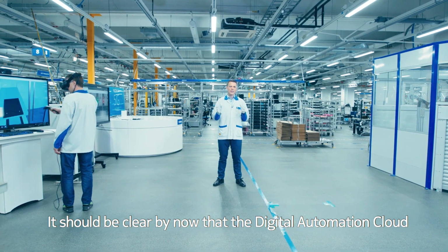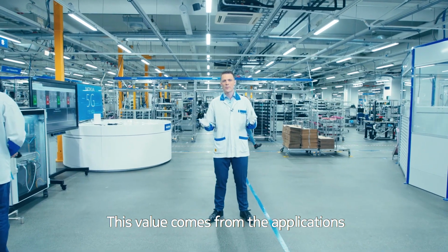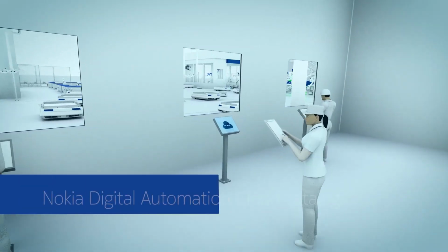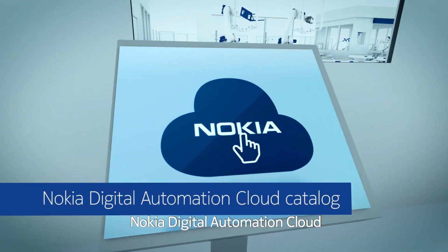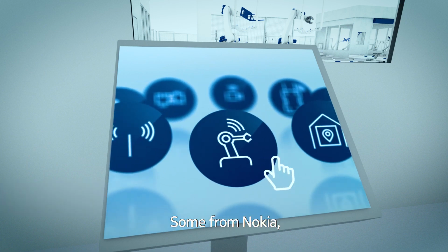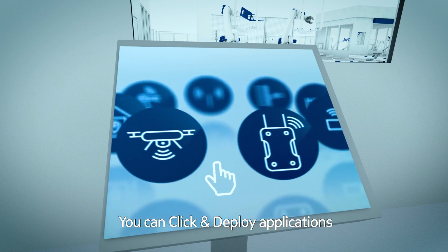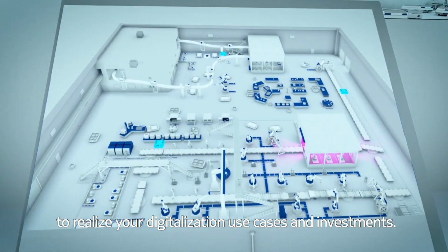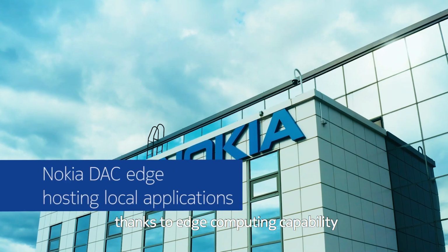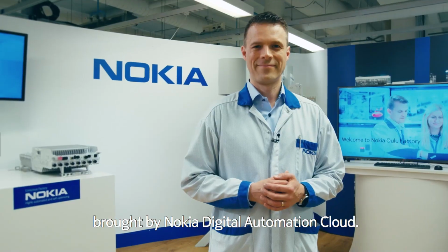It should be clear by now that Digital Automation Cloud brings us real value beyond connectivity. This value comes from the applications I quickly demonstrated, but there's so much more. Nokia Digital Automation Cloud comes with a catalogue of applications, some from Nokia, some from existing ecosystems. You can click and deploy applications to realize your digitalization use cases and investments. The applications run locally, thanks to edge computing capability brought by Nokia Digital Automation Cloud.